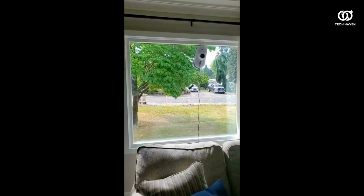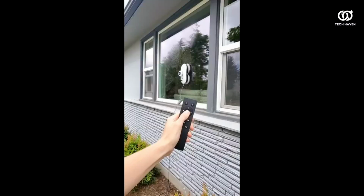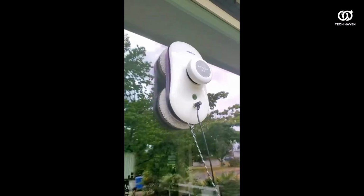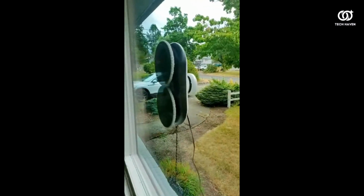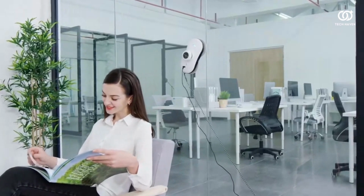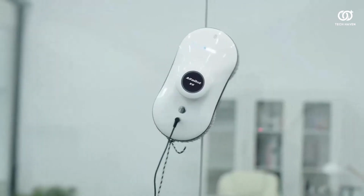The durable materials ensure long-lasting performance, even with regular use. Its straightforward installation process and adjustable length provide maximum flexibility for drying different types of laundry. What makes this clothes line truly innovative is its sustainable approach to drying clothes, reducing energy consumption and benefiting both your wallet and the planet.